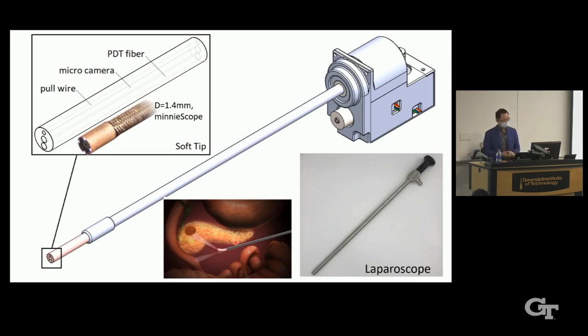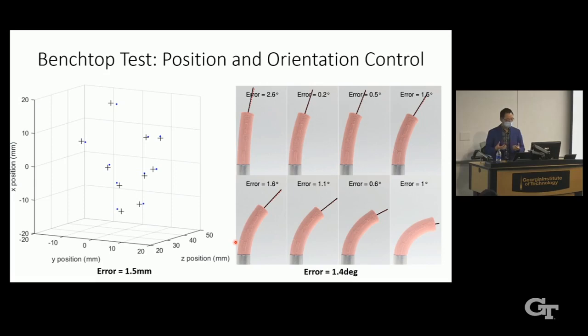Once we have this basic idea, we develop the hardware and validate it experimentally. First of all, we validate its accuracy in terms of position accuracy and also orientation control accuracy. We can find that both accuracies can achieve sub-millimeter performance.